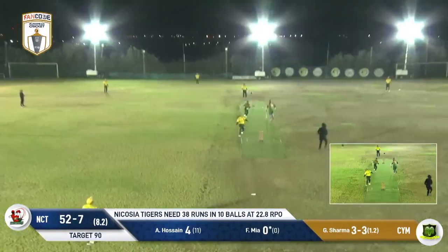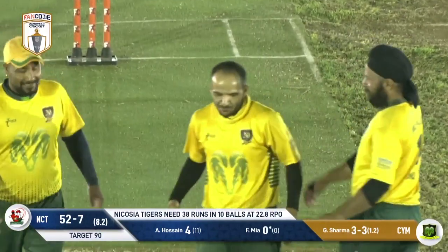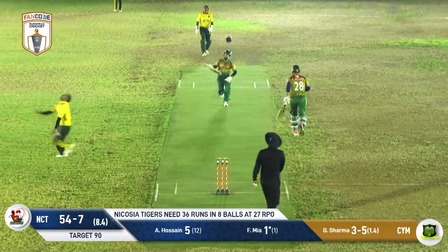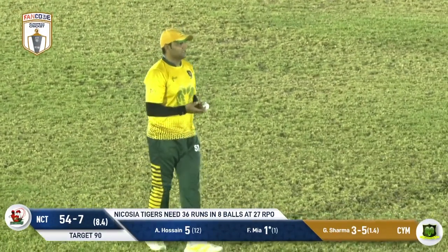This one's popped up in the air. Gurdeep Sharma's getting underneath it. And he tried to take that one, but he just about missed out on it. It was always going to be a difficult catch trying to run back. Tasmia popping one up there. Should be a catching opportunity. Should be taken this time around, and it's a very similar sort of chance for Gurdeep Sharma. It's never easy to be running back like that.